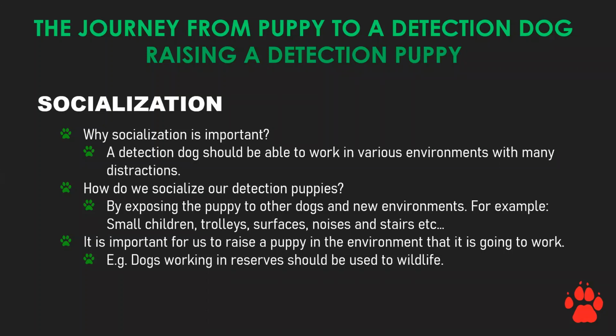One of the biggest things that I saw: small children, I'm talking about 3-4-year-old children. We must expose dogs to them, because if they only see a child once they're 6 or 7 months old, some of them might not have the ideal reaction. Children run and scream, so if they're used to running, screaming children, it's just better for the dog to work. Trolleys, prams, moving objects, surfaces, for example, tiles, plastic, grids, stairs, noises. There are so many things that we can put into this socialization period. It's a never-ending way to do this.